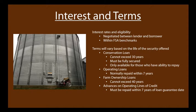So that just means if you're putting in something very long-term and permanent onto your farm, that will probably have a longer lifespan to it and a longer life of security. Whereas if you are looking at something very short-term, let's just use the example of a seed bill or something like that, you will be recovering those costs really quickly. And so the life of that loan will probably be much shorter than if you were, for example, putting in a new building or buying breeding stock.